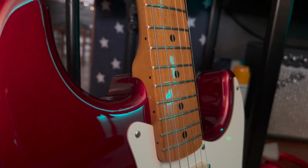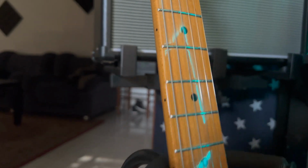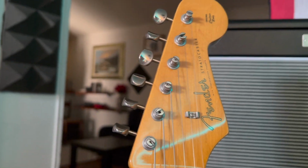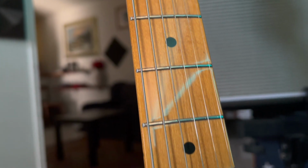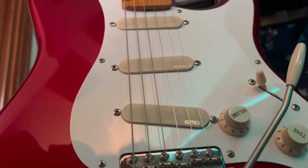It is a Fender 57 reissue, Japanese, from 2010. It has all original parts except for the pickups. Now the guitar has EMG DG20, which are the pickups used by Gilmour during the late 80s and 90s.